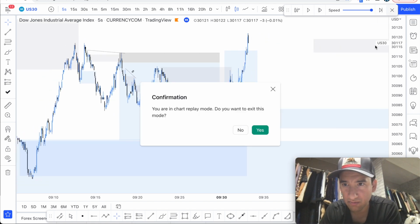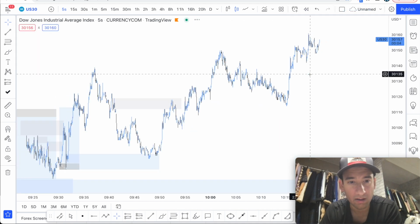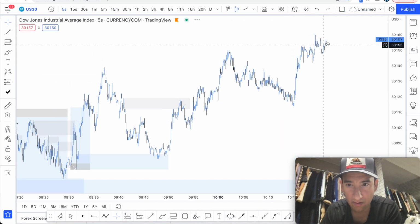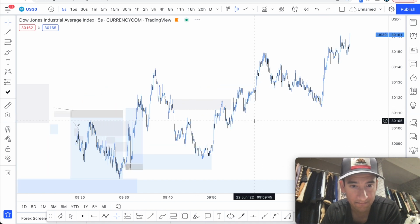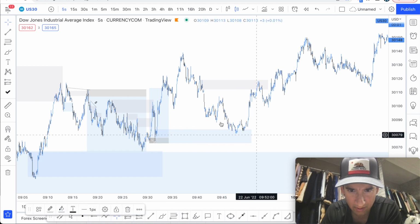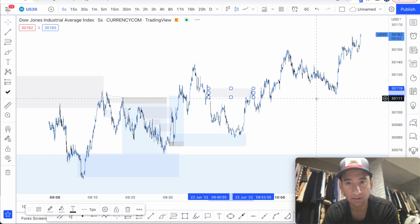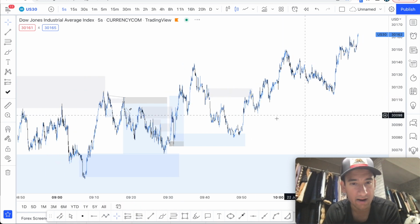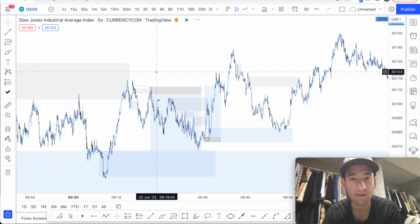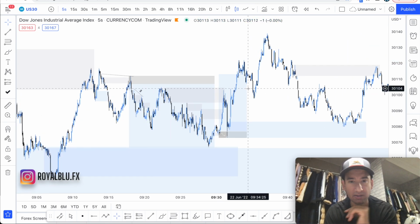Some of you guys may think I'm on replay, but I'm not on replay. Here we go. We're currently right now at this point in time. Oh, and would you look at this? I was looking for a buy, and there we go. It touched my area of demand, and it pushed up. So I would have been good for another trade had I not done this video for you guys. But anyway, I hope you guys understand how I took these two trades.